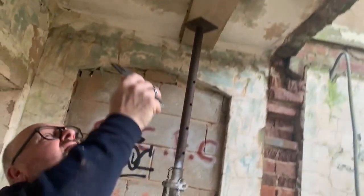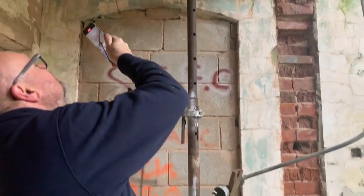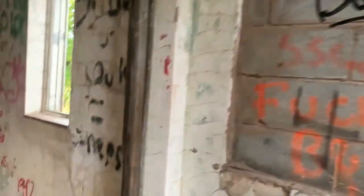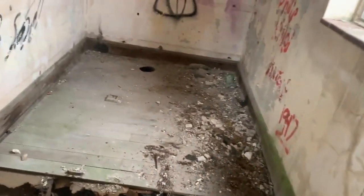Oh, look at this, we just walked underneath this and look at it. That's there to hold it up. That's one end. And that's the other, with nothing on it. Oh, this has got a bit of a floor in it. Yeah, I'm not trying it though. No, I'm not.